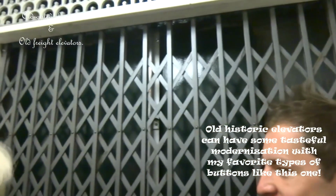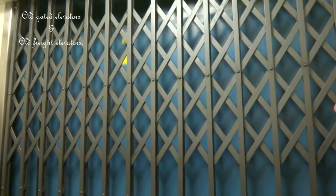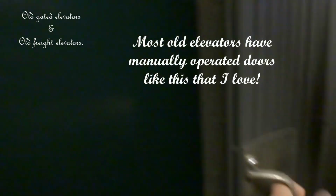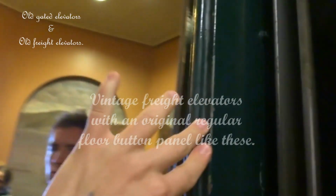And just don't touch those gates. Yeah. Oh, I love old gated elevators. Yeah, it's 82 years old. Perfect. All the way. There you go. And thank you so much. This goes up, and then out. Yeah. Thank you so much.